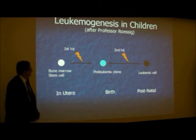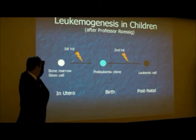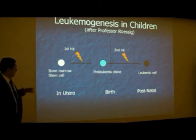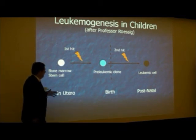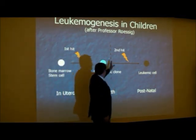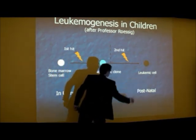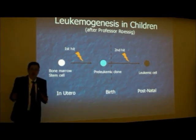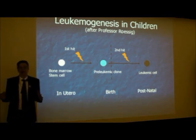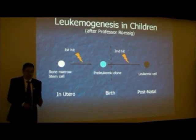This is leukemogenesis in children after Professor Roessler at Hamburg University. And this is her theory, not mine. But she explained what happens. This is birth here, okay? This is before birth, this is after birth, okay? And as you know, you're all doctors, so you know that leukemia is a disease of the bone marrow, yeah? Of the stem cells in bone marrow, yeah?